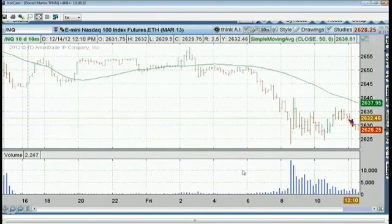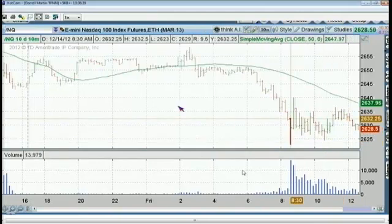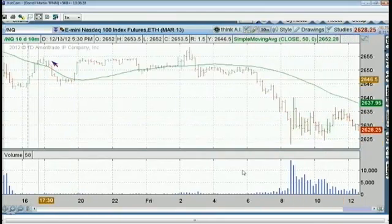And so if you're still short on NASDAQ, then you're looking for, again, 26.26 to be that first major take profit zone.